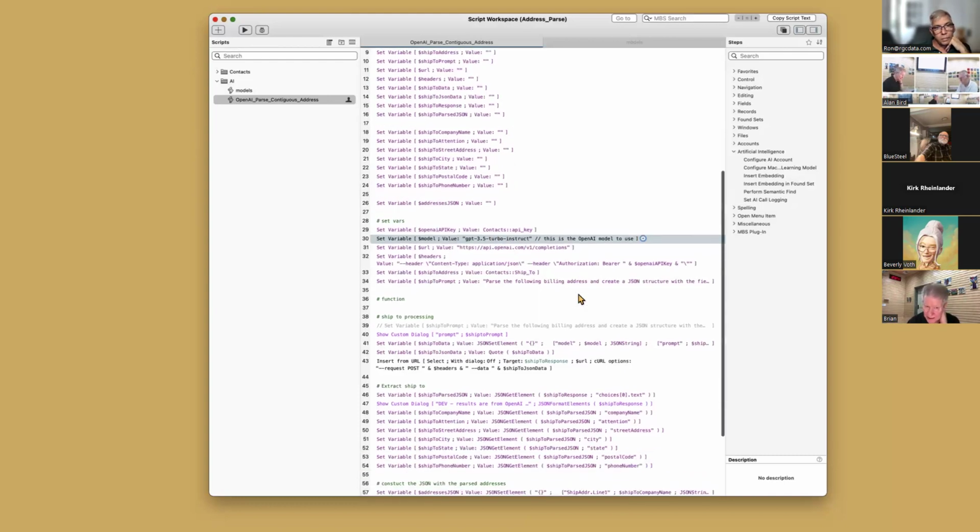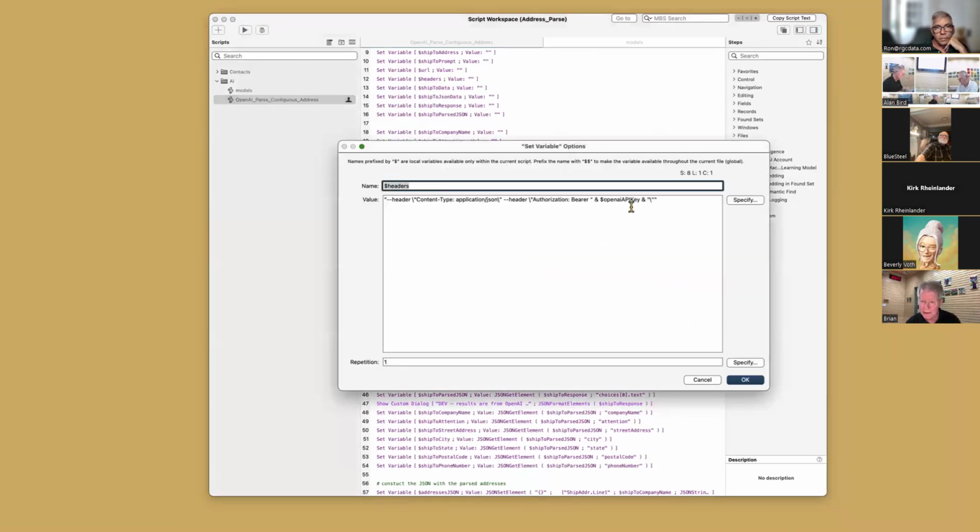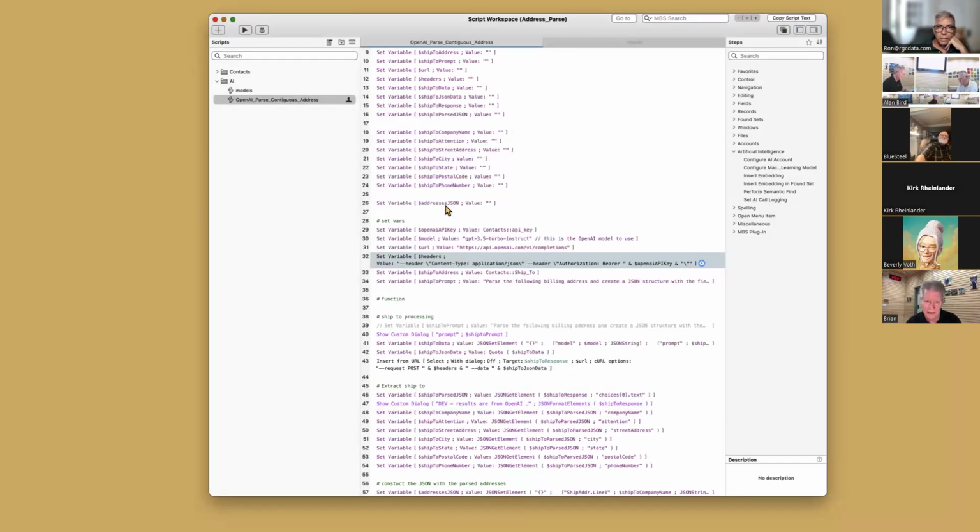All right, so then we give it the proper URL. All this is in their API documentation. Then we give it our headers, and we're going to set, let's see where we do it here. We need the key, we need the bearer, oh, and the JSON. And the JSON is just going to be the address. Where do I change that? Hang on.